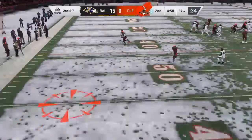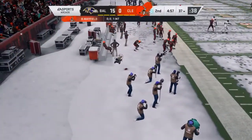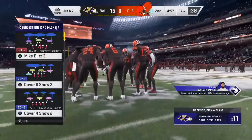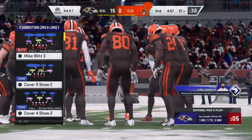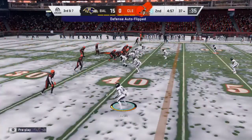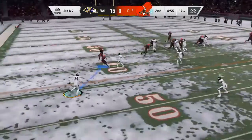On 2nd and 7, Mayfield. And his throw here is incomplete. Ricky Seals-Jones, the intended receiver, but now it's 3rd down. Some of the fans here don't seem too happy about what we've seen in this first half. No, not at all, and I understand why. They look lethargic, out of sync, and it shows on the scoreboard. They head to the line facing a 3rd and 7 following the incompletion on 2nd down.